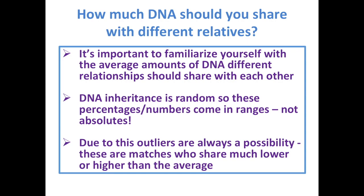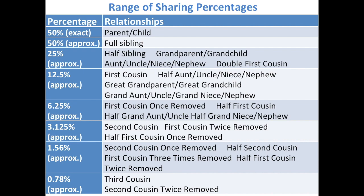Outliers are matches who share much lower or much higher than the average with you, and I'll talk a bit more about them. So you want to get to grips with this, the range of sharing percentages. 50% between a parent and a child, around 50% with a full sibling, around 25% with a half sibling, a grandparent, grandchild, aunt, uncle, niece, nephew, or double first cousin. You can see that there are a lot of different relationships that can share pretty much the same amount of DNA with you. So you have to keep that in mind.